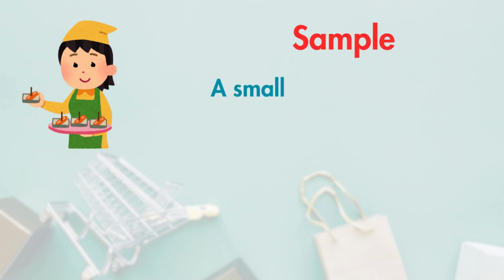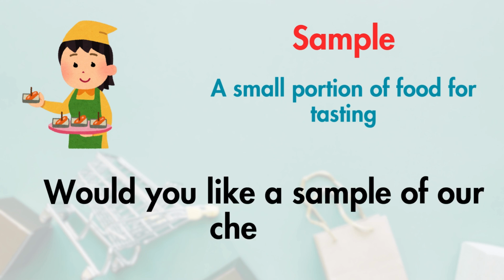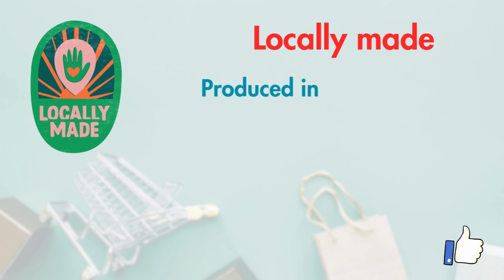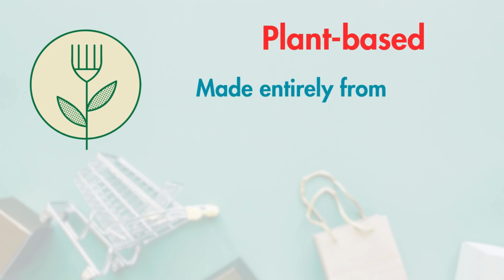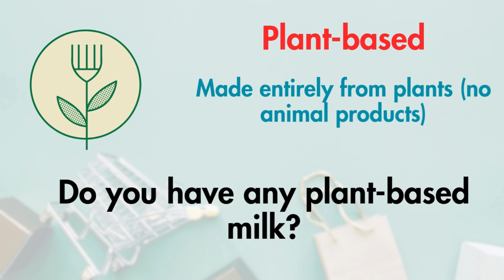Sample, a small portion of food for tasting. Would you like a sample of our cheese? Locally made, produced in the nearby area. These tomatoes are locally made. Plant-based, made entirely from plants, no animal products. Do you have any plant-based milk?